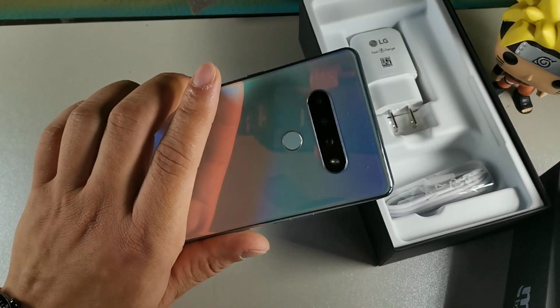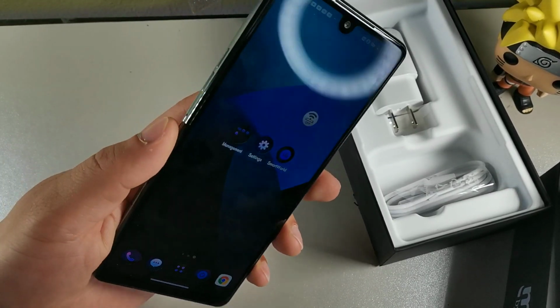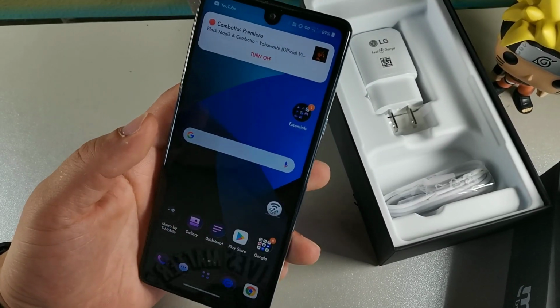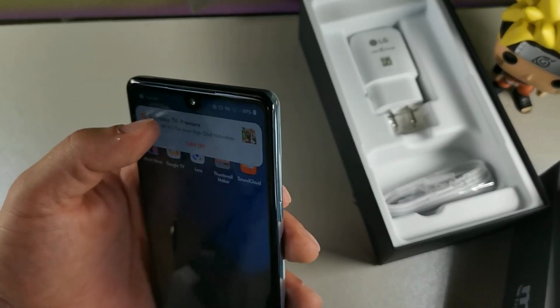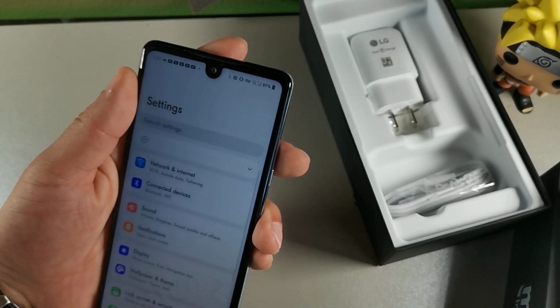Now, this device also does have triple cameras. They are pretty decent. A lot of people tell me that they're good. Some people tell me they're bad. Others tell me they're just decent and okay. I guess it just depends on what you are expecting from the device, but we do get Android 10 on this device. You do get the latest updates on this device as well.